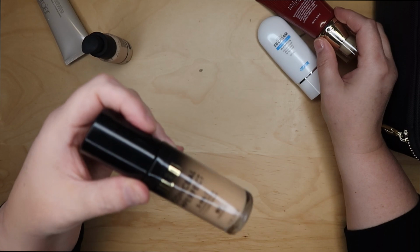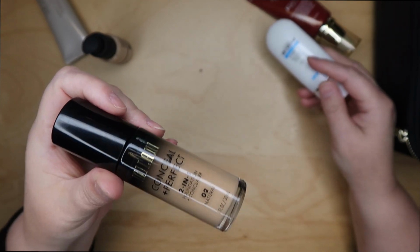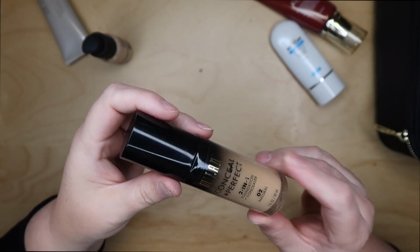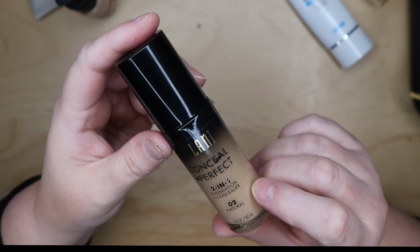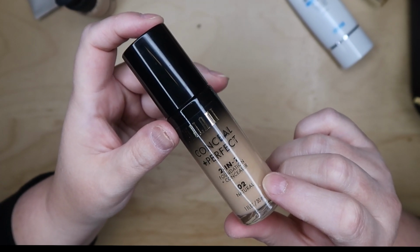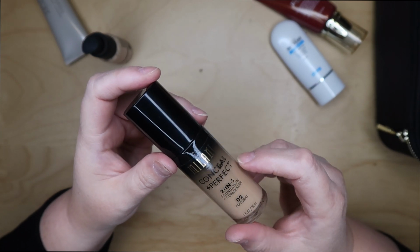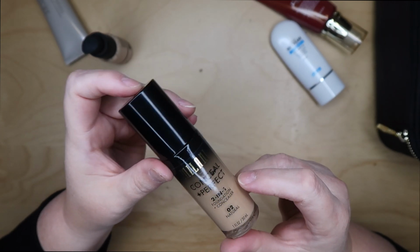I also have this Milani concealer that I can mix with this. This is a bit too orangey for my face, but overall, I mean, this is a cheapie foundation. Now, I have tried really expensive ones like the Chanel Velvet foundation. I've tried the Armani. I just don't think you have to spend a lot of money for a good foundation, but you do have to shop around to find out what works for you.